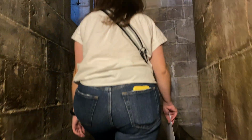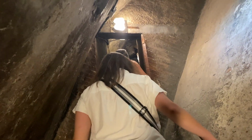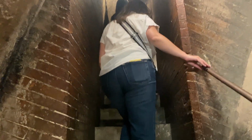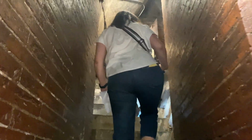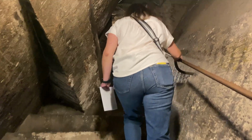Okay. The third mistake is not being prepared for this climb. It is a climb. It's 463 steps. It's narrow corridors. They're really tight and windy, so if you deal with claustrophobia, be aware. So comfy shoes are a must. You do have to still dress appropriately. It is a Catholic church, but it can get very warm.